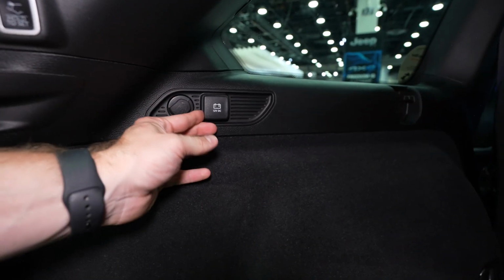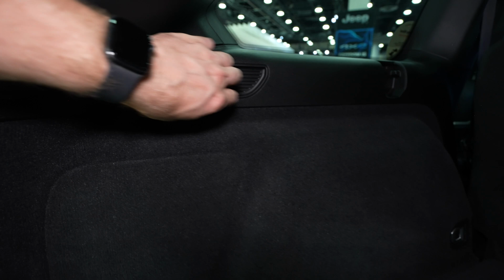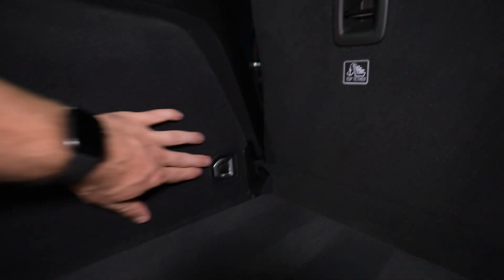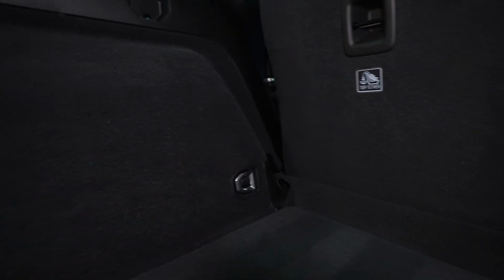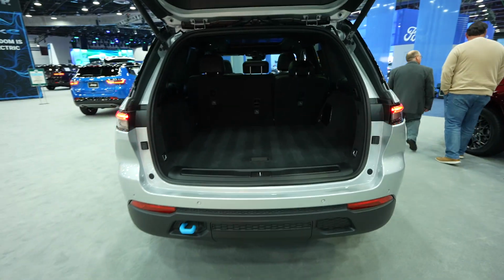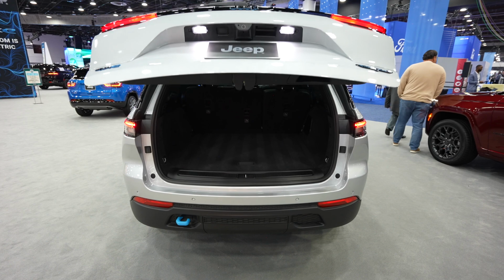Driver side, you have a 12 volt DC power outlet right here. And then you also have some more D-rings up here as well. So if you have some sort of elastic mesh cargo management system, you'll be all right. Push this button when you're done. It should beep at you a couple times. Lights will flash and then it will automatically come down.